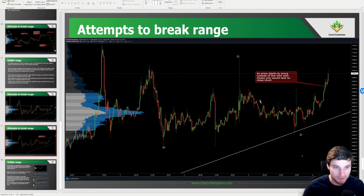here is the updated screenshot, so you can actually see as price starts to move outside of the value area high. Okay, with closes, one would look to close shorts, and this is important to remember: if you are trading from lows to the highs to the lows to the highs to the lows to the highs, and you're expecting it to come back down to the lows, if you start coming above the value area high and closing above the value area high, you are going to be looking to close out your shorts, because if you are just robotically trading this low to high, low to high, low to high, you have to 100% acknowledge it's going to break at some point.